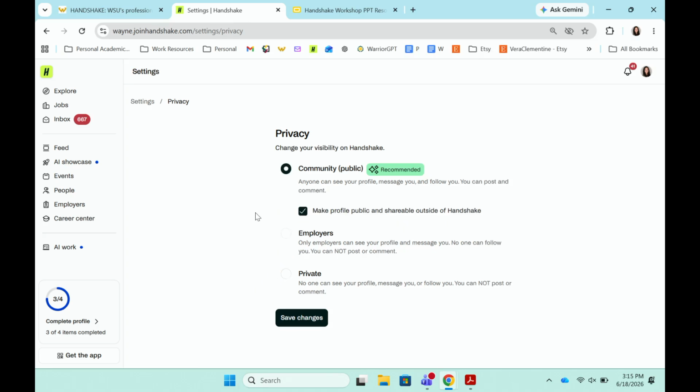So I have my profile as a community because I want to connect with everyone, and I think that is aligned with my career goals, with networking, and just meeting new people. However, feel free to set your own privacy settings however you would like, and you're just going to want to click save those changes. So I would pause right now and go ahead and check your visibility settings before we move on.